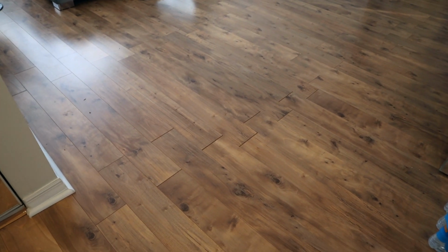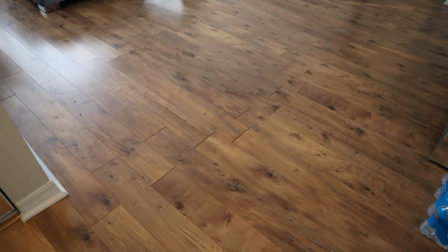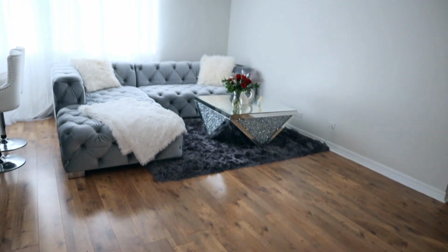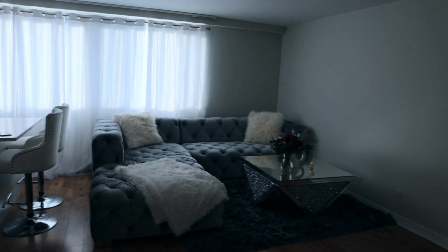So let me flip the camera around. Okay, so this condo, I have a lot of things to say before I show you the whole thing. This condo is an open floor plan, completely open, not many walls here. So this is the living room. This is the living room here. I like the living room.